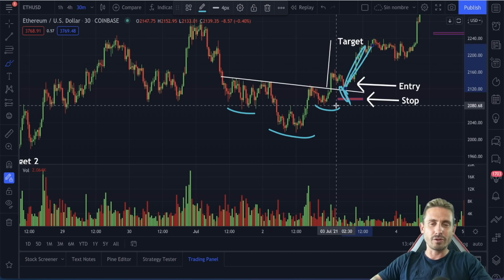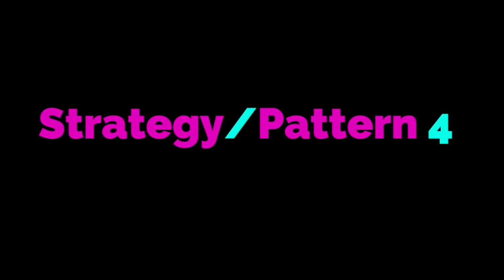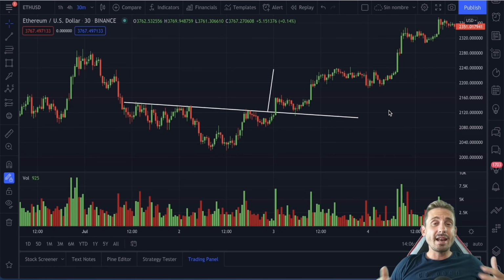Let's go to the fourth strategy. And the fourth and last strategy, and not because of this the less important one, because this has got to be one of the most profitable trading strategies that I've used in my trading career. This is breakout of support and resistance zones.